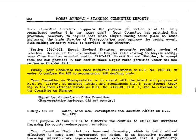Bills have to be read 3 times on the floor of each chamber, and this Committee on Transportation has amended it, and they want it to pass second reading and then be referred to the Committee on Finance. You also see here that Representative Anderson did not concur with the committee.